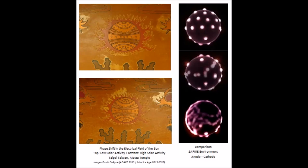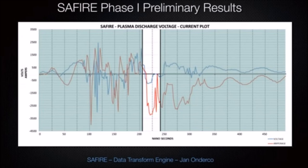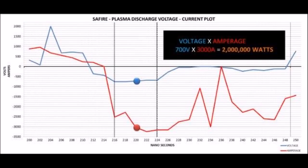And when we look at the SAFIRE project in their chamber environment, we see the exact same dots in the hemispheric lines, north, south, and the equatorial bands. Ulysses showing our solar wind is decreasing, and on this phase shift, there's going to be an energetic release.